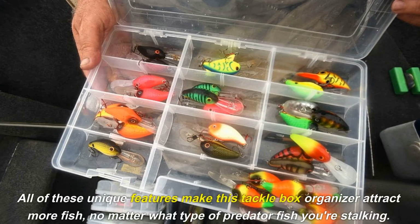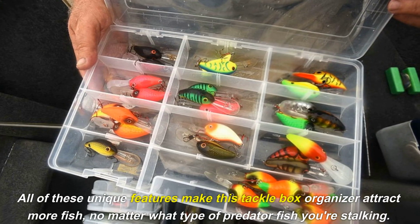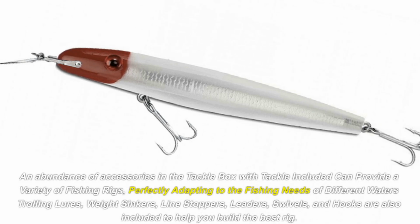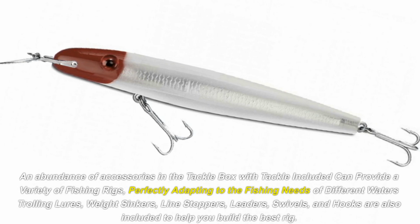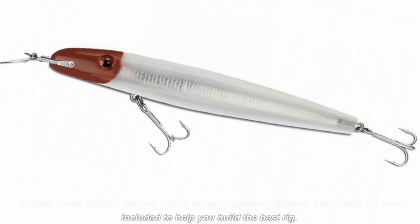All of these unique features make this tackle box organizer attract more fish, no matter what type of predator fish you are stalking. An abundance of accessories in the tackle box can provide a variety of fishing rigs, perfectly adapting to the fishing needs of different waters. Trolling lures, weight sinkers, line stoppers, leaders, swivels, and hooks are also included to help you build the best rig.